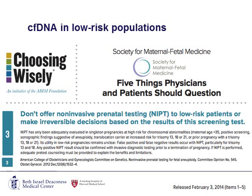The Don't Offer Invasive Prenatal Testing to Low-Risk Patients recommendation was published back in 2014, and ACOG has softened its opinion on that, and we'll go through this in a little bit more detail in a couple of minutes.